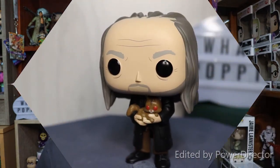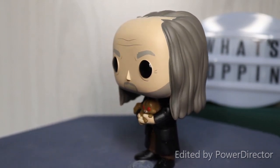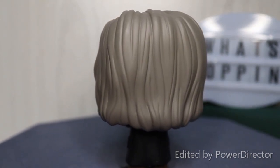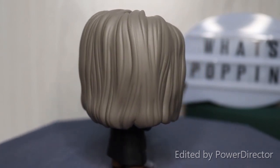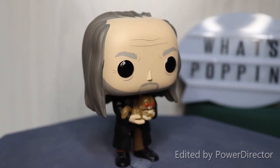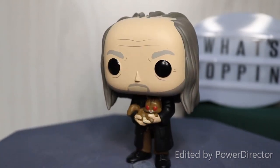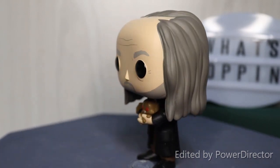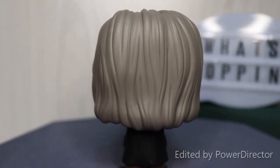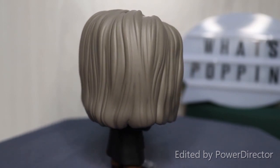This is a pop I've been wanting for a very long time. It is the only Filch pop out there, and it is a lot of fun. Here he is holding Mrs. Norris in his typical pose. I love David Bradley as Filch. I loved him in Game of Thrones. I loved him in The Strain. He is such a cool actor, and he's actually one of those underrated actors who's appeared in so many different cool franchises and genres. He's done a really cool job, and very late in his career, but I think he's done really well. And what a cool figure this is.